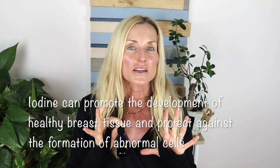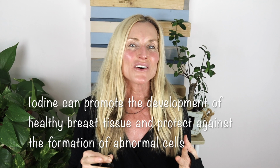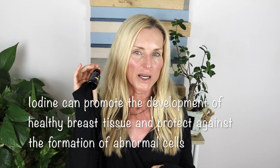Not only has it helped my thyroid, but I used to have very tender breasts. I have a lot of lumps and bumps in my breasts. And since taking iodine, my breasts have gotten so much less tender. They're still a bit lumpy and bumpy, but they have gotten so much less tender. So if you have the same problem, look into iodine supplementation. But please talk to your doctor about it first.